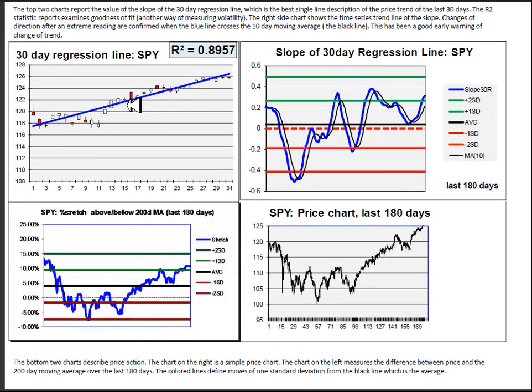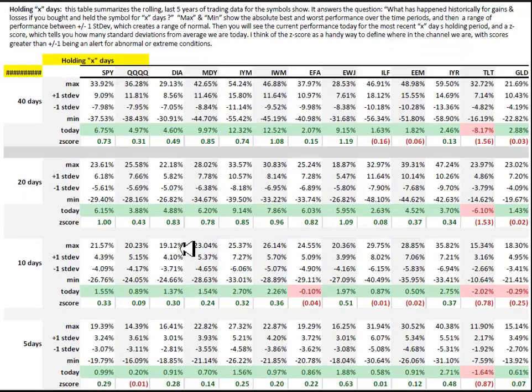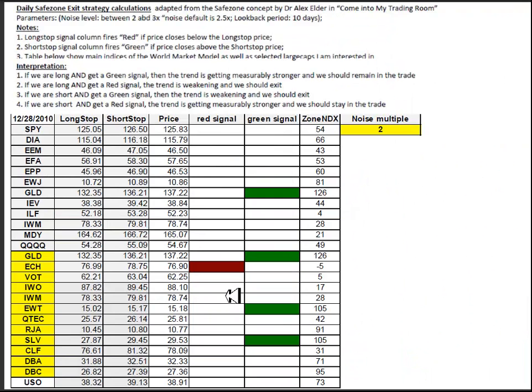You can see how compelling the 30-day regression line is. The slope, the blue line, continues to rise, and there's no resistance overhead, as you can see on the price chart, and the percent stretch continues to pull away from the 200-day moving average. It is now more than one standard deviation away. I'd like to highlight in the Elder safe zone, only Chile was measurably weaker today. Gold, Taiwan, and silver got stronger.